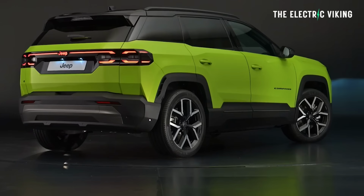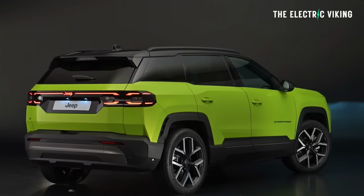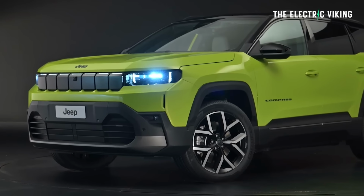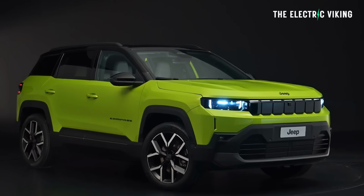So it looks like about the middle of 2026 when you guys in the United States will get to purchase one of these vehicles. You know what? Well done to Jeep. Aside from the DC fast charging, which is a bit average, everything about this vehicle, in my opinion, is actually pretty damn impressive.